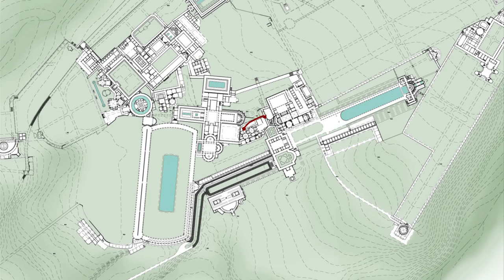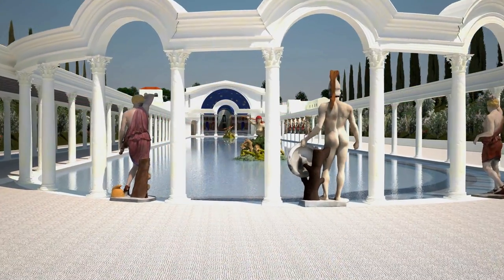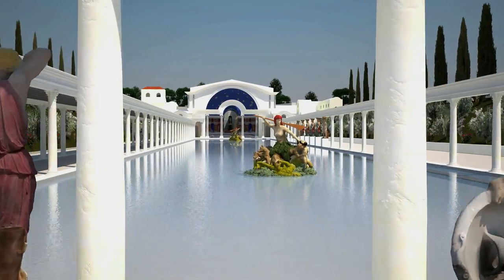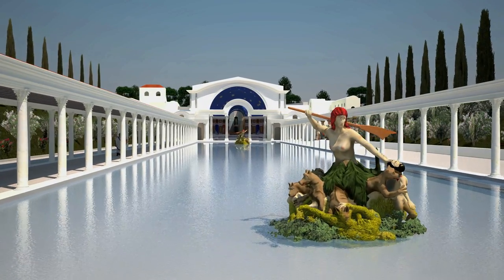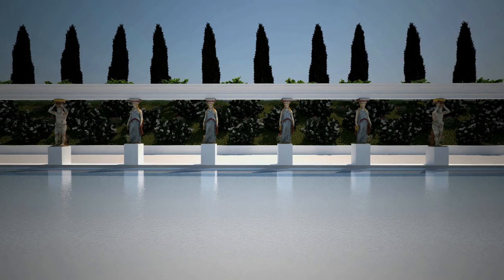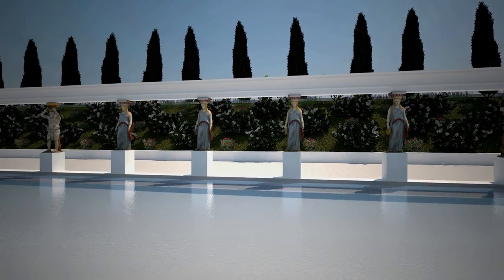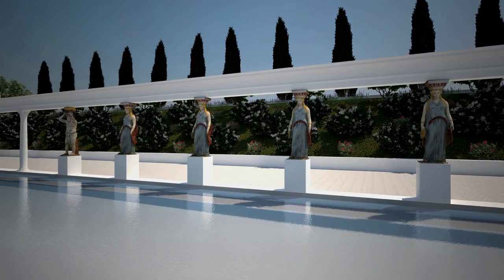In warm weather, the visitor could retrace his steps from the small baths through the vestibule and dine in a park conventionally known today as the Canopus. The Canopus had a long canal, 1.7 meters deep, flanked by colonnades and gardens. Sculpture was prominently displayed here. Altogether, over 150 statues are known to have a certain provenience from this and other parts of Hadrian's villa.